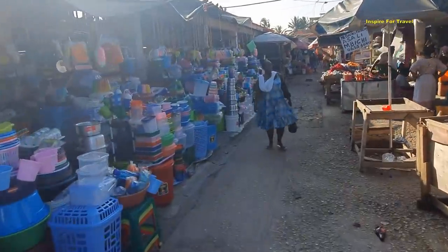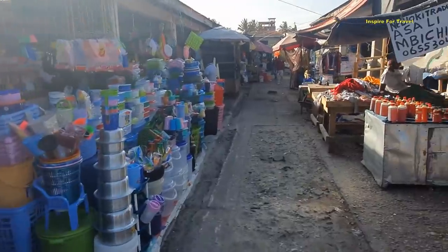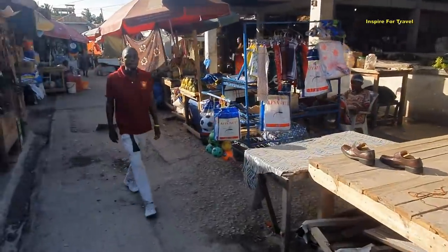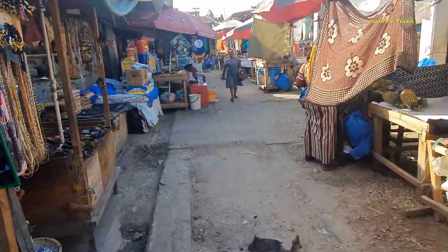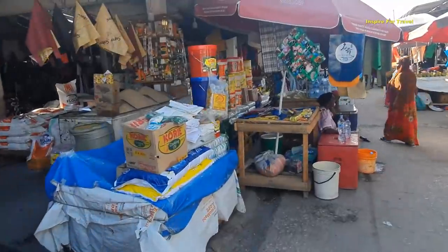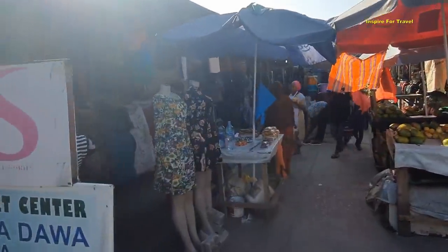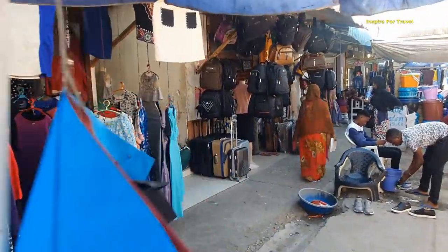It's a bit quieter now as we're heading towards the evening period. A lot of people are returning home. This is asali here. This is asali. Asali is honey in Swahili, real natural honey. So for those who really like natural products, natural honey, then this is one of the best places to get it. I mean, you would see honey in many of the various markets in Tanzania.